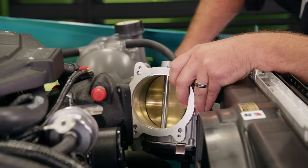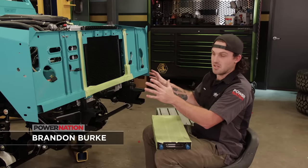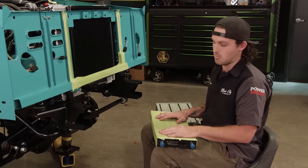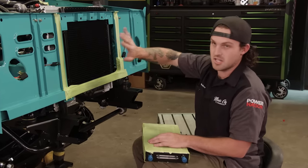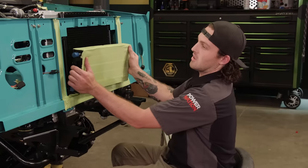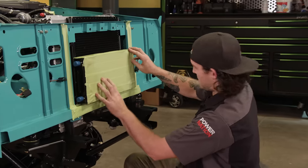So this will actually allow us to do that. Well, since Mark's out of the way, I'm going to be working on the front of the truck, and that's going to be installing this heat exchanger. Now, one important thing is you want to make sure it gets the coldest air possible, which means in front of the radiator, in front of the condenser, and if you've got a trans cooler or an oil cooler, in front of that. So we're going to be mounting it on the front side of the core support, somewhere like that.